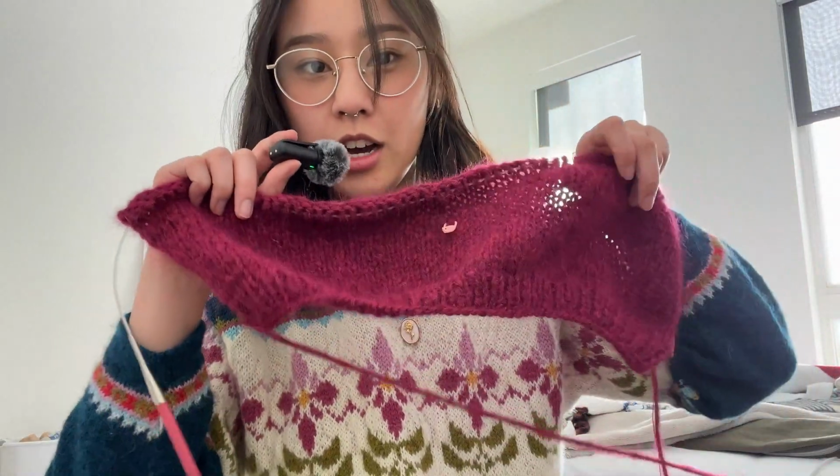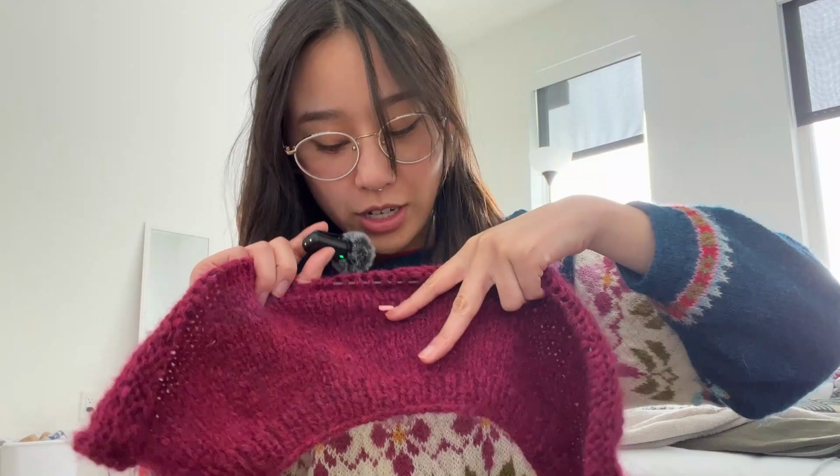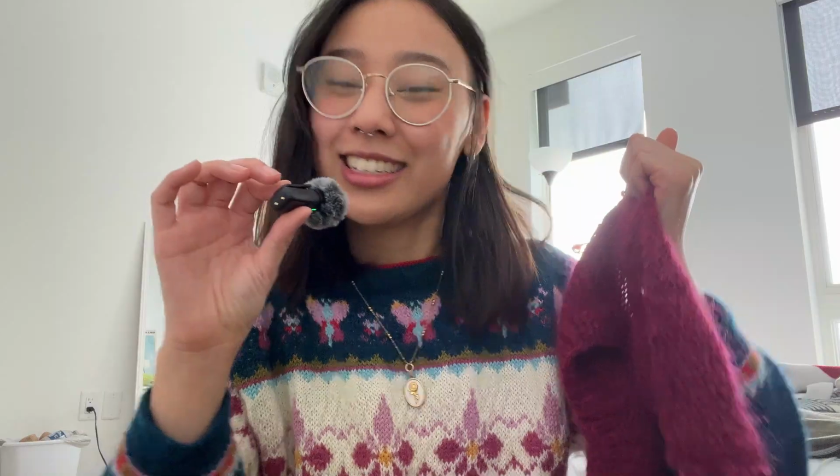From where we last left off, I'm basically still working on the same thing. This is how much I completed in the first hour, and then in the second hour, pretty much the same amount. So we have 3 more hours left of this challenge. I'm going to hop into some more comfortable clothes and let's get knitting.